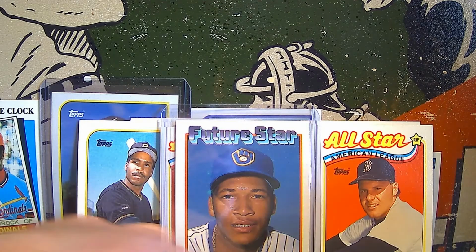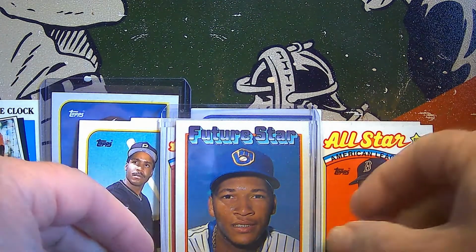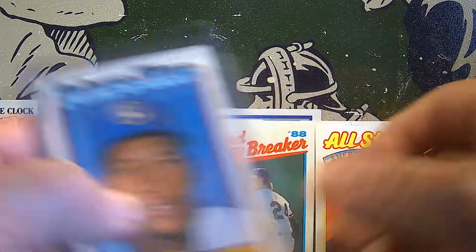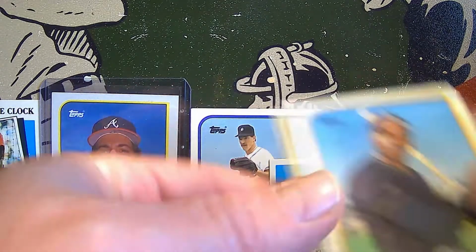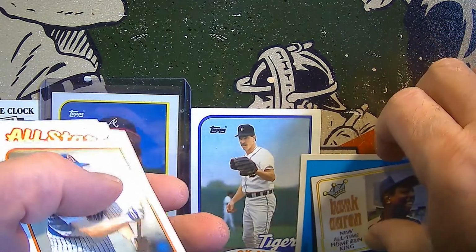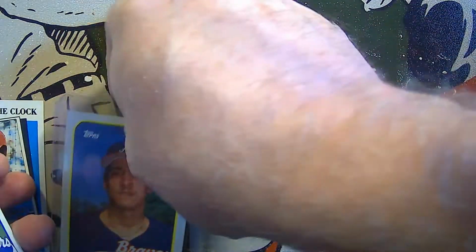Let's get these moved off to the side, and we will start with Epiphany Card Collector's stack. Okay, nice little stack of White Sox players, a beautiful stack of Hall of Famers for you, Debbie, and 2 key rookies. Nice stuff.